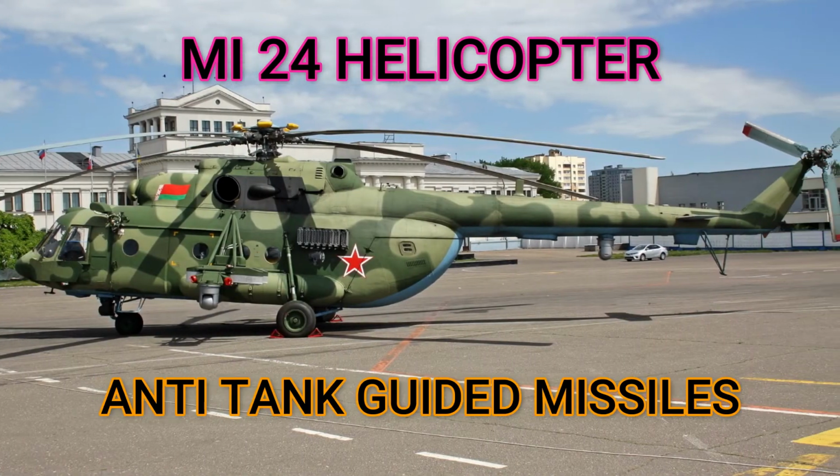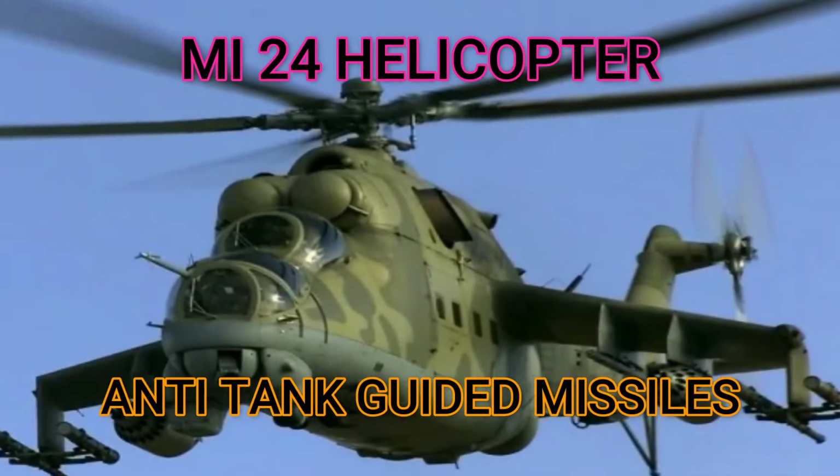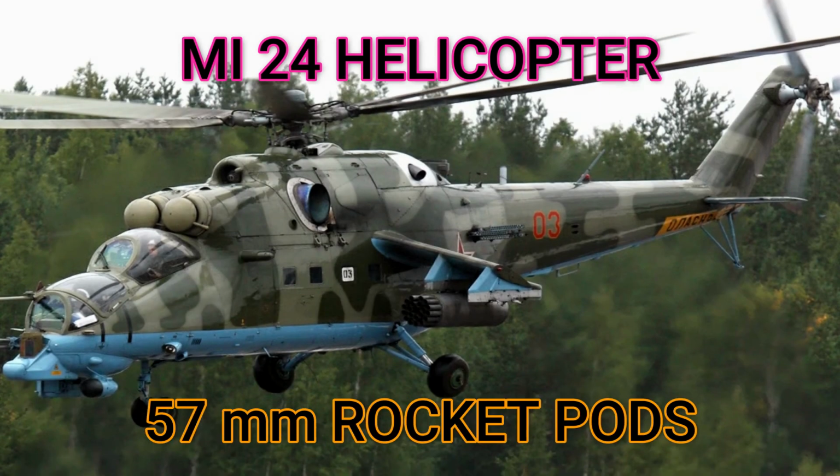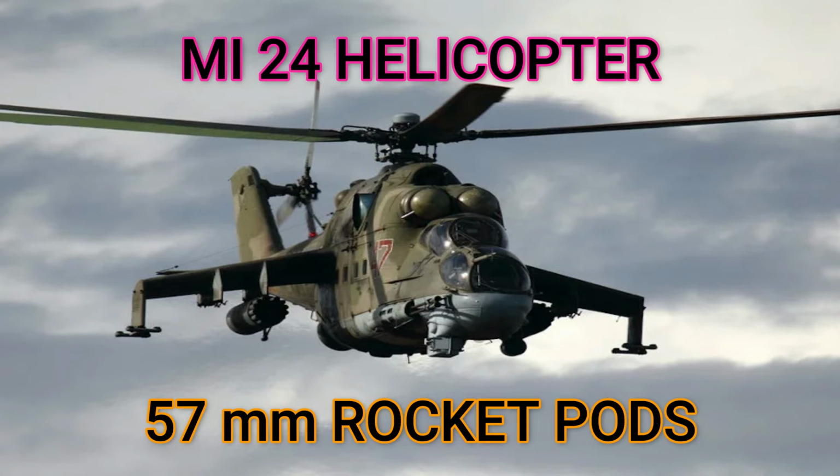air-to-ground anti-tank guided missiles attached to each of its stub wings, which also contain twin 57 rocket pods as well.